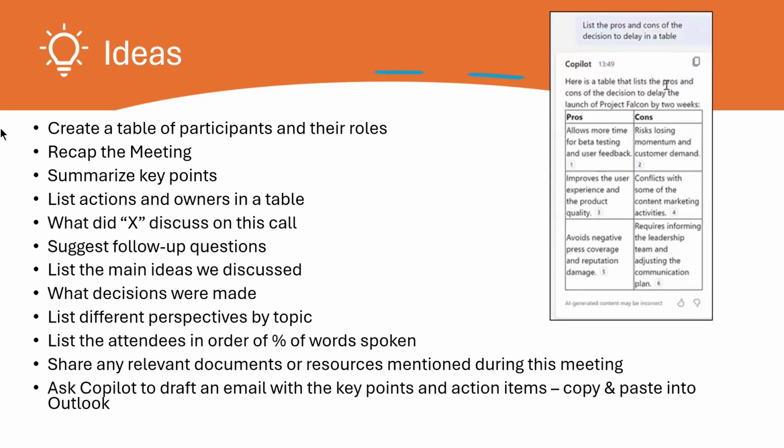In fact, you could even ask Copilot, what did Peter discuss on this call? And it would come back and say, Peter discussed these 3 topics. And again, with that footnote, you have an easy way to get into the transcript to see more of any particular part of the discussion if you want. Again, imagining there was a call with a customer, you could ask, were there any points where someone was upset or had negative feelings or comments?